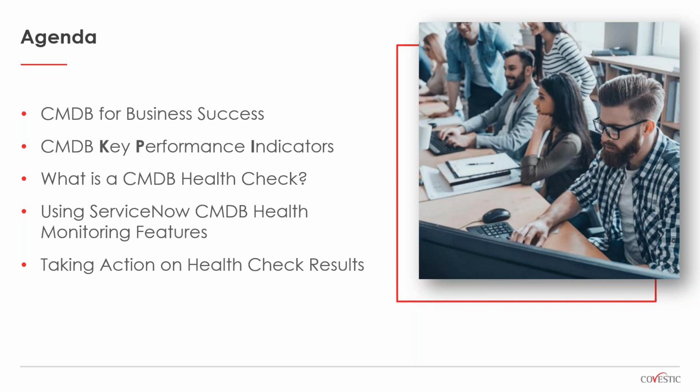And we're really going to dive into, and one of the things you're going to hear me, for lack of a better term, harp on in the next 30 minutes or so, is the CMDB key performance indicators. Coming across with that idea that CMDB health is something quantifiable.